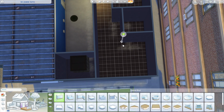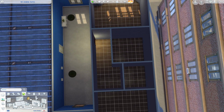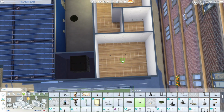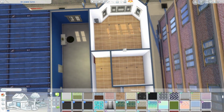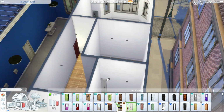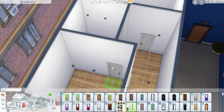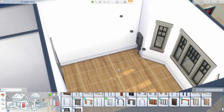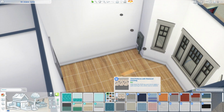And yeah, so today we're working on another apartment in San Myshuno, of course, and we are working in 2A Jasmine Suites. This apartment is quite tiny, so I don't usually build here because I never have enough footage, but I thought we would do something a little bit smaller for today because I just like making these cute little cozy apartments, so that's what we're doing.